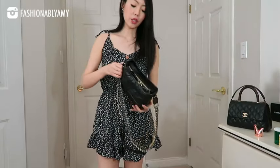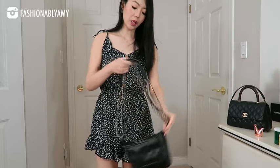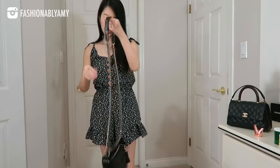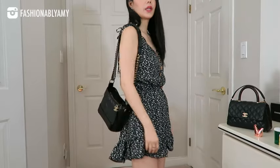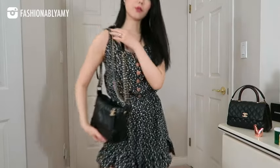My Gabrielle, which is one of my all-time favorites. The Gabrielle has so many different ways you can wear it. I'm just gonna show you my favorite ways. Let's just fix this chain first. The chain can get tangled a little bit. Not something that I mind, but something that you might want to keep in mind. So it looks great like that as a shoulder bag, and the chain detail is really, really pretty.